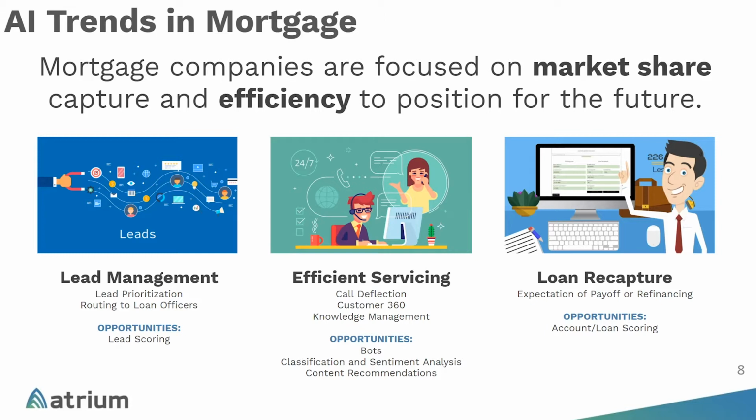And we like to subdivide that into three major areas that we're seeing as trends from an AI perspective. One huge one, obviously, is lead management. We want to make sure that we capture the leads appropriately, but most importantly, that we prioritize those leads and respond to all of the leads in a timely manner, as well as follow up on the most priority leads.